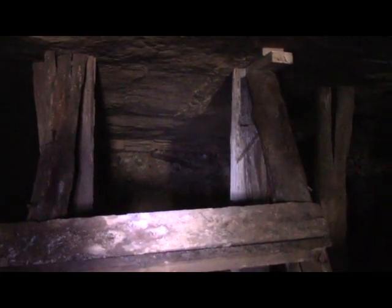But there's the sump beneath us. And actually that rectangle of light there, that's from sunlight coming through. But they've mined some along the foot wall again. Got the same situation over here.